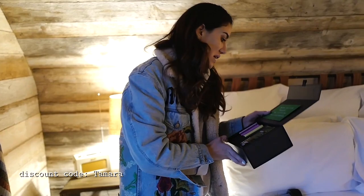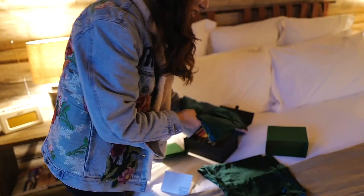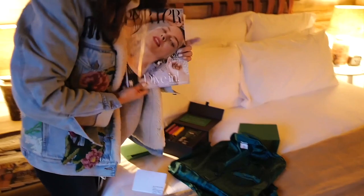There's also a silk pajama from Iris and Ink, which says Tamara on it, and Porter magazine for us to enjoy tonight when we snuggle up in the bed. Anyway, we need to get ready.